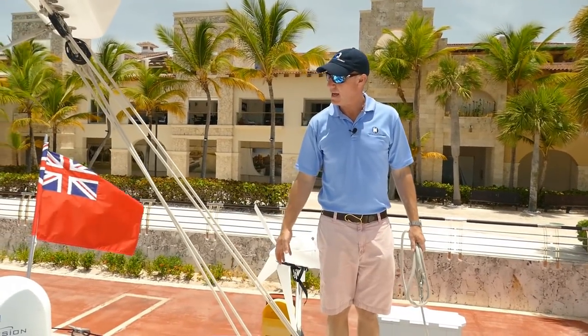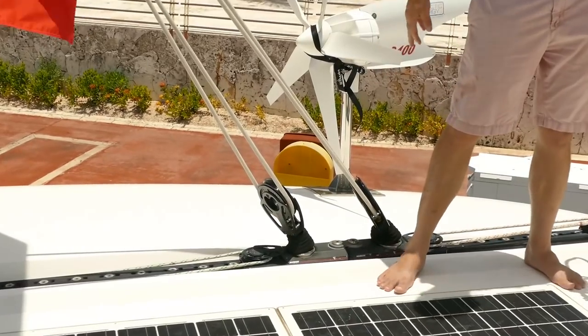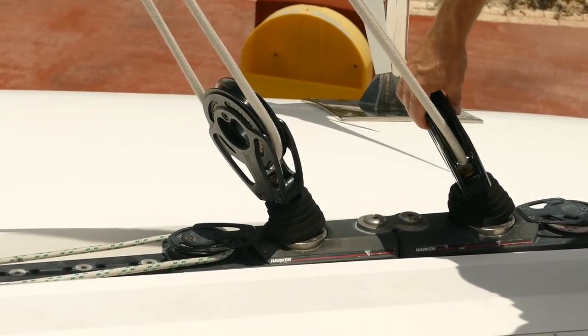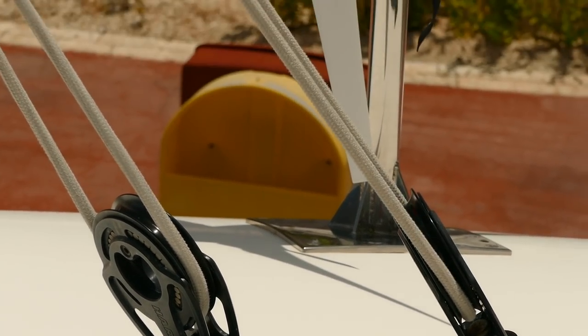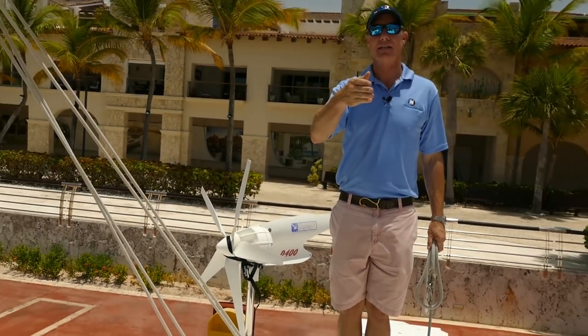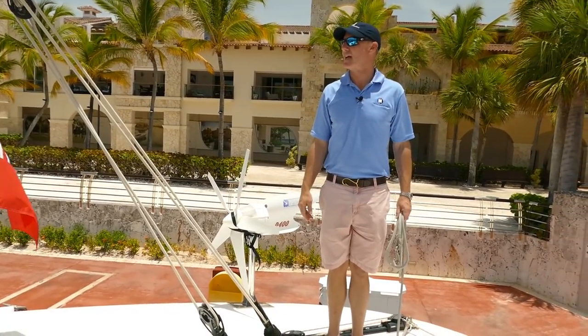All right, so you have a very robust traveler system here. This is all some of Harken's better equipment. You can see just how enormous these blocks are. These lines are the main sheet, and both the traveler lines are led to the forward section of the cockpit, so it's easy for the captain to handle.